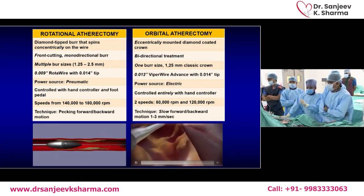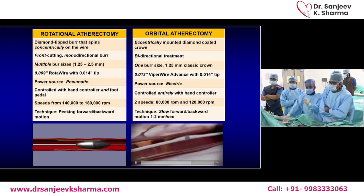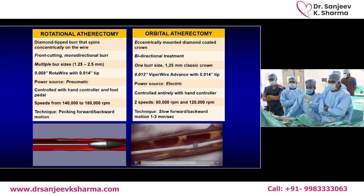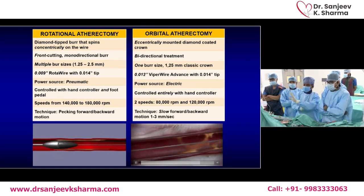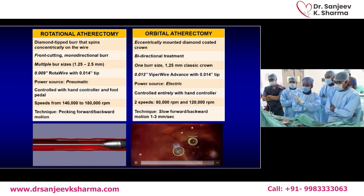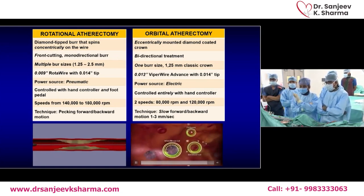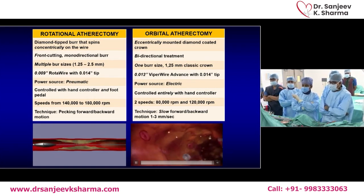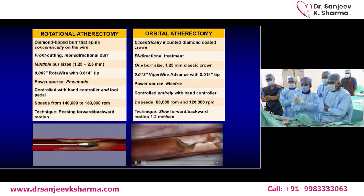The only thing is the wire is a little different. The wire is 0.012, which is stiffer, so tortuous lesions will be trouble. There's also a little difference in the particles generated. With rotational atherectomy the particles are about 5 to 6 micron, below the RBC size of 7.7. But the particles generated by orbital are usually 2 to 5 micron, much smaller. And that is why every study of orbital atherectomy has shown lower slow flow compared to historical rotational.